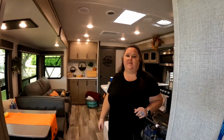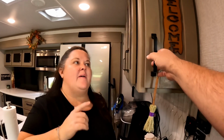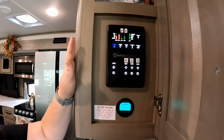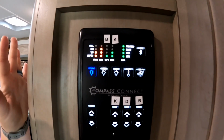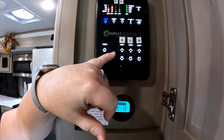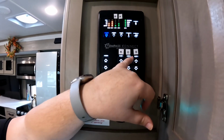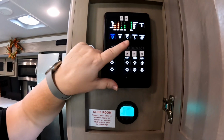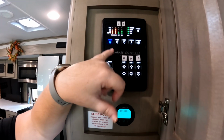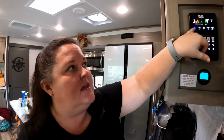You want to talk about the control panel? Oh yeah, let's talk about the control panel. All right, here's our last thing inside. We have this awesome control panel. It's right here. This is like our whole command center, essentially. Our slides, which I've got labeled as kitchen, dinette, and bunkhouse. We have all these lights telling us which ones are on, which is kind of nice because if it's blue, then it's on.